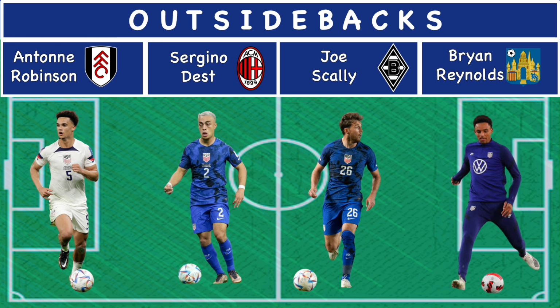Very happy with Joe Scally being called up. He hasn't really played a lot for the national team in the past year and definitely deserves more than what he's gotten. And Bryan Reynolds has played very well for Westerlo in Belgium and definitely deserves another look with the USMNT. Still just 21, I still think he has a very high ceiling. So very happy with these four outside backs being called up to this camp.